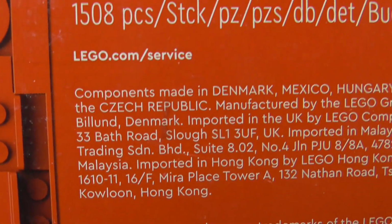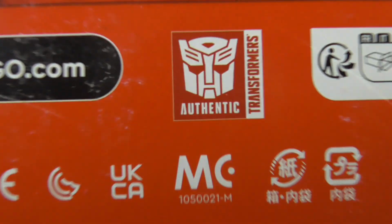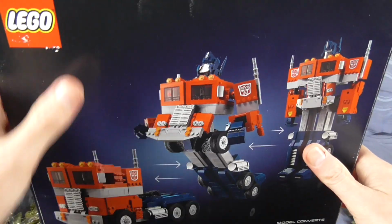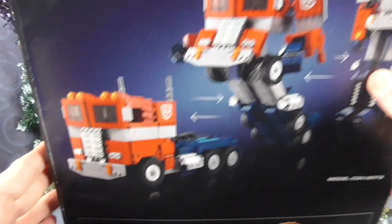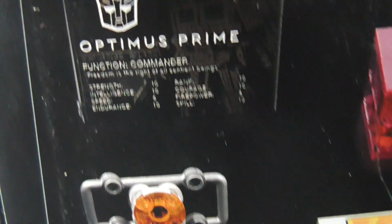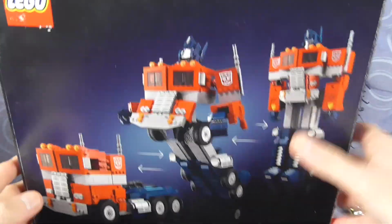1,508 pieces. Components made all over the world. Lego, Transformers, that one. Barcode, there's the top and the back. This is the part I'm really looking forward to because apparently he does transform. So, yeah, he's got weapons. Can we read what that says? Right, yeah, that one, right.